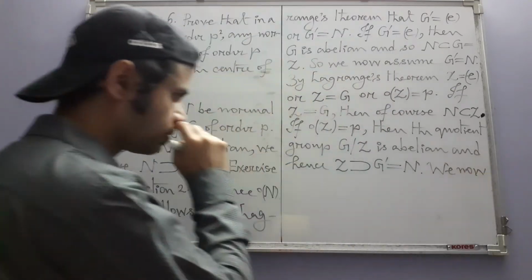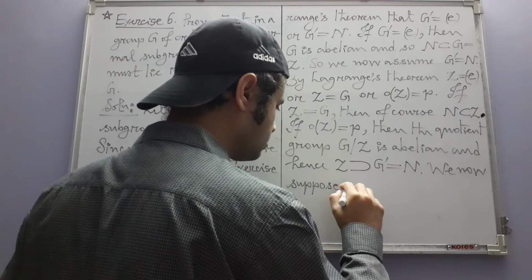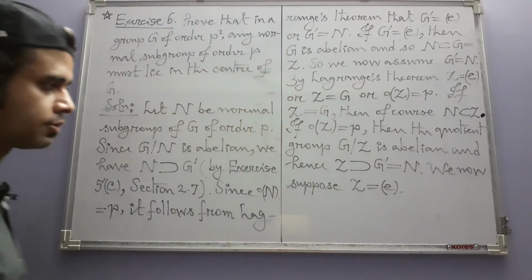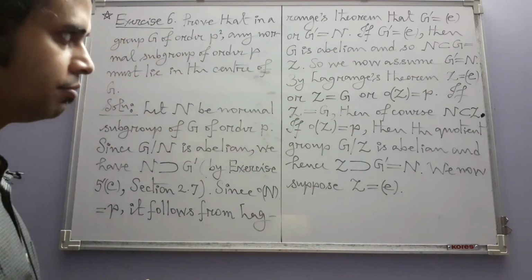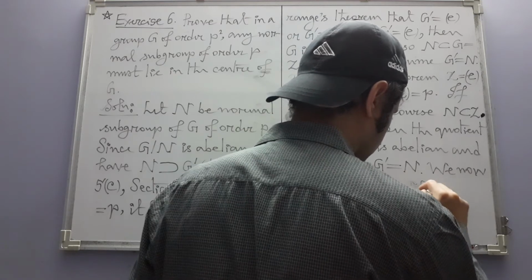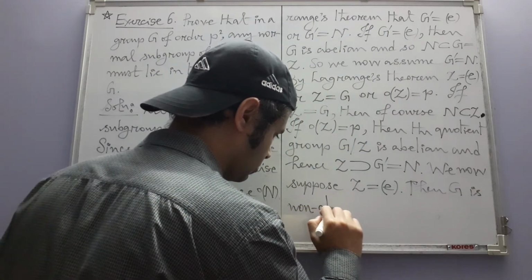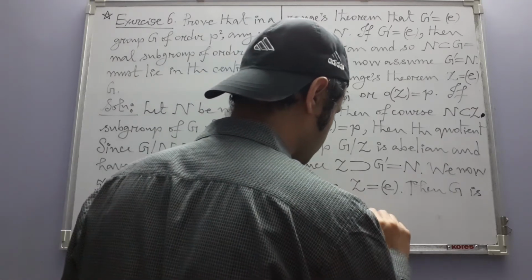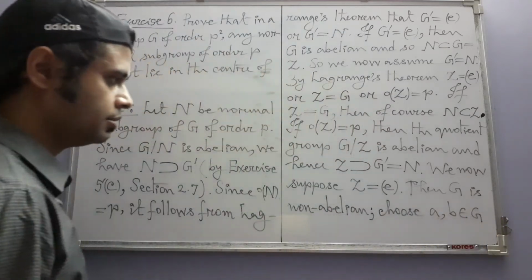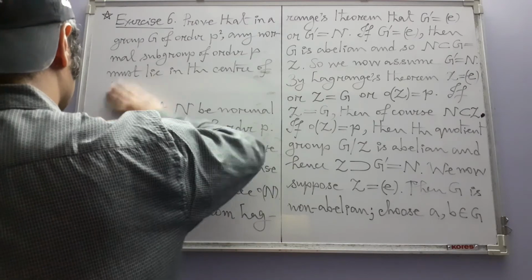So there is only one more case left. We now suppose that the center is trivial. Now because the center is trivial and the group has p squared elements, G is non-abelian. Choose two elements a and b in G which do not commute. Non-abelianness allows us to choose two such non-commuting elements.